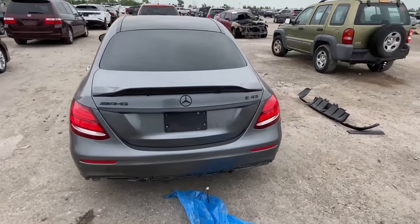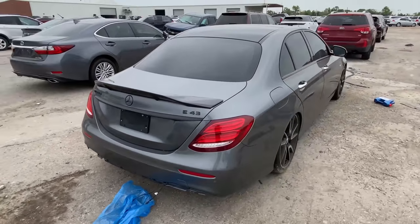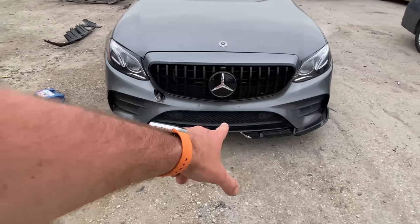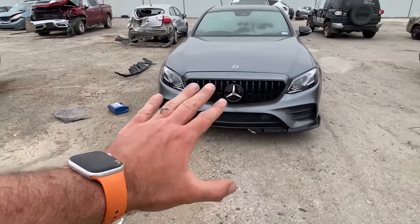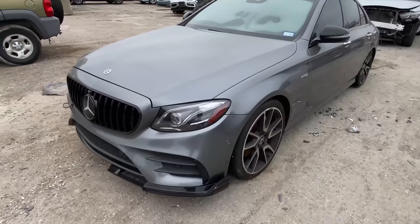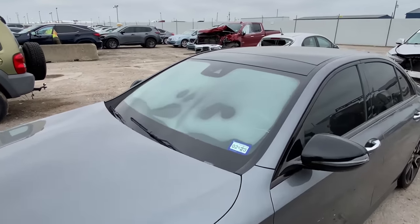If you guys watch the other videos, you know that I do not know a whole lot about Benz, so I'm gonna rely on you guys once again to tell me what's going on with this car. It does look like it has some front end collision damage there, though it could have been being towed from something else and they could have ripped the lip off. That's obviously very common. My guess, judging by the windshield, is flood car.